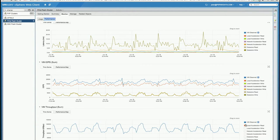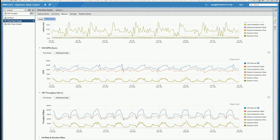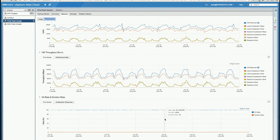Throughput is sometimes an interesting metric. Just dividing the IOPS into the throughput will give you the average block size for your applications at any particular point in time. The question that often comes up is, well, how do I know how well that acceleration tier is working? And that's this hit rate and eviction rate graph, right?